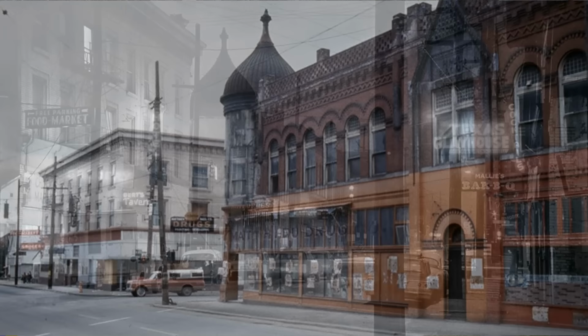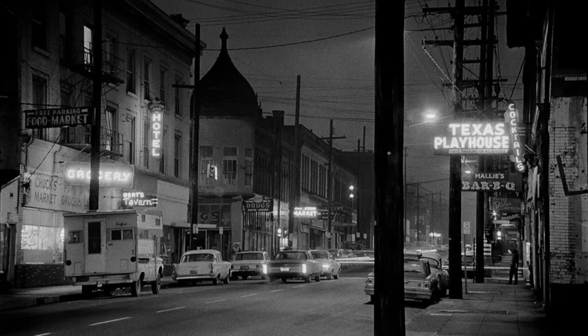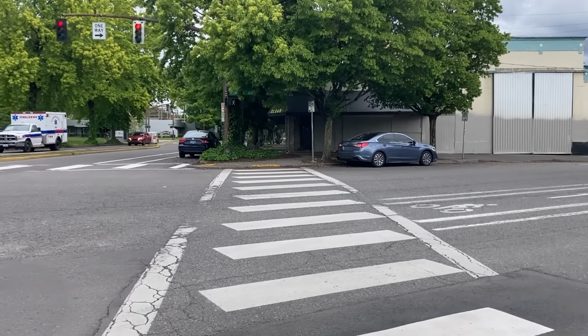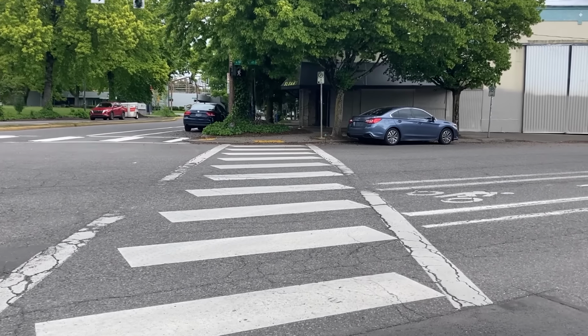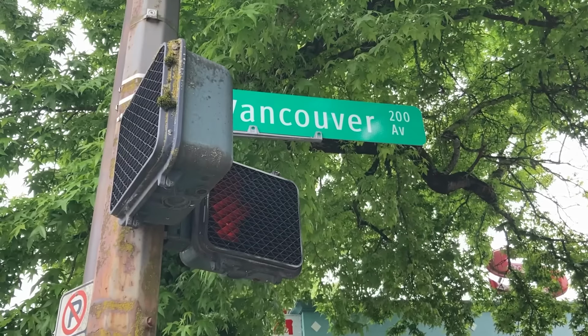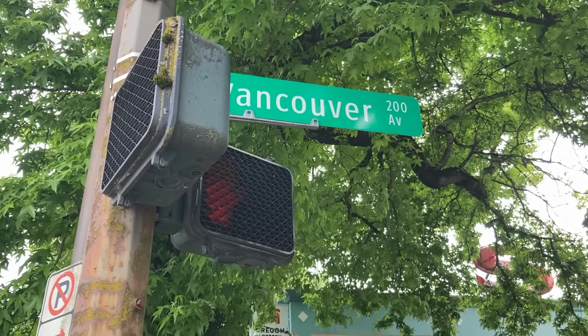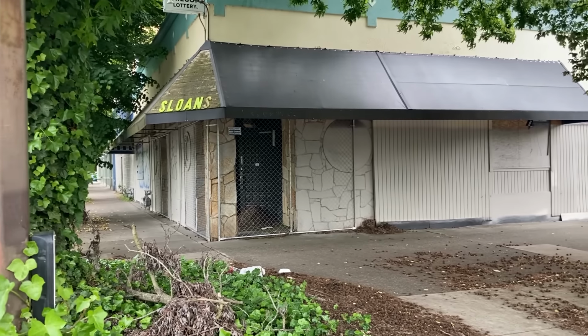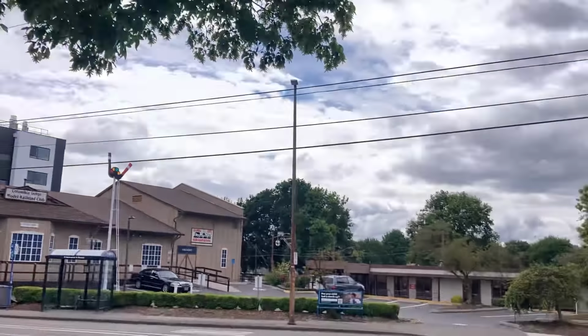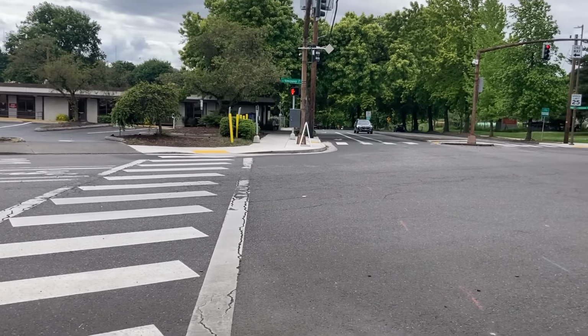And I'm actually gonna show a few different angles. First things first, I gotta get across this street. Oh, rarely changes that quick. Beep boop. So, it's so sad. There was a really cool place that used to be here. But I'm at Vancouver and Russell.